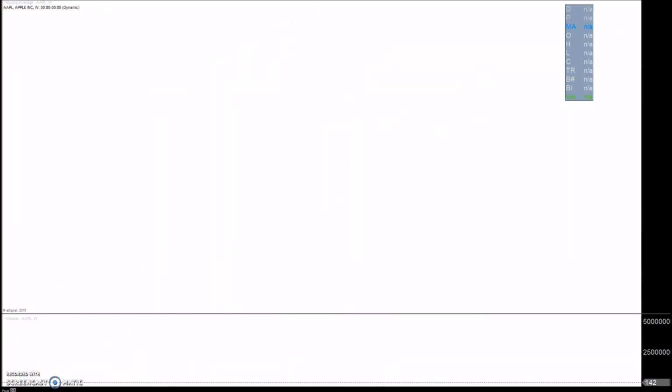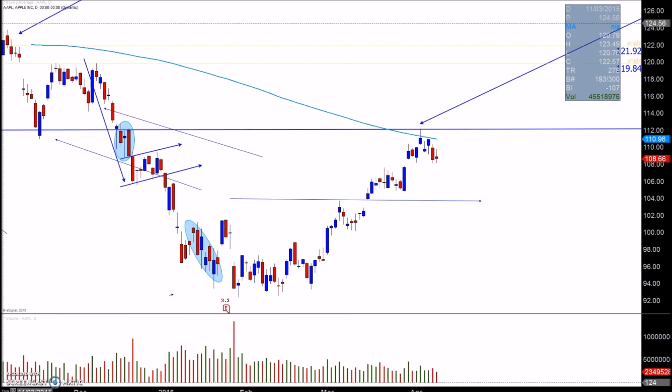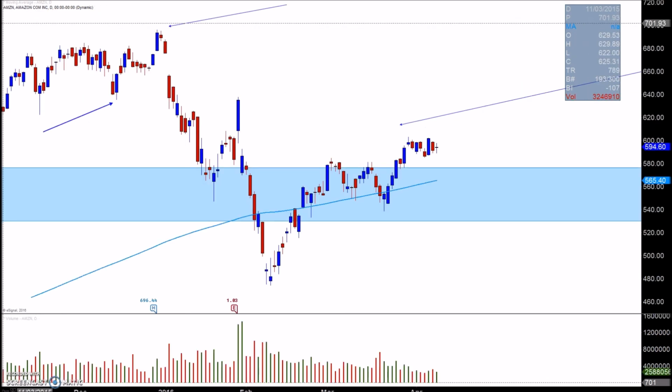Let's look at Amazon. And Amazon, again, sideways. So sideways, painful. We looked at this 585.25 area to hold, and also look at the date of April 25th. We're going to see if we either make a low or a high around that day. So continue to watch that.